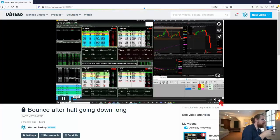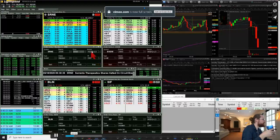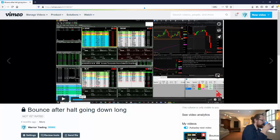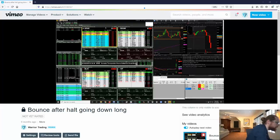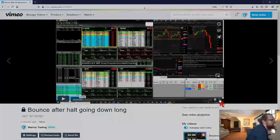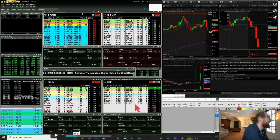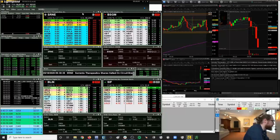All right, so bounce after a halt going down. Okay, so this is a little bit more of a traditional reversal setup on SRNE. Oops, sorry. So I'm just actually going to copy and paste this here. I don't remember if this is another example where it's in the momentum chapter, but to be honest, this is a reversal trade because this is at the low. It's at the low of day. The pre-market double bottom is 8.42. It's a halt going down, but I wouldn't really say that at this point this is what we would sort of call the traditional dip trade because of just how much it dropped.